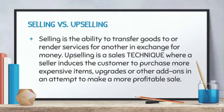Let's try to differentiate now what is selling and upselling. Okay, so selling is the ability to transfer goods or to render service for another in exchange of money. Okay? Of course, when we sell, we give our goods or our services and they're going to pay us. On the other hand, we have a term which is upselling. Upselling is actually just one of those other terms that are there in business. So, upselling is a sales technique where a seller induces the customer to purchase more expensive items. So this is where upgrades and add-ons come in.